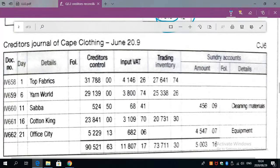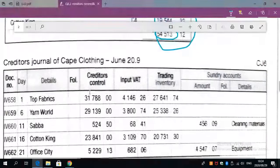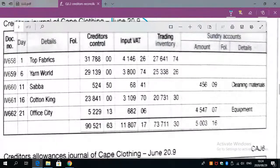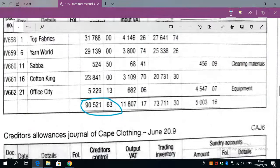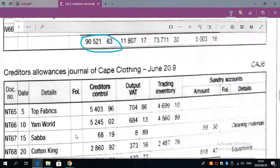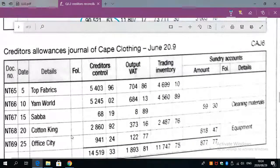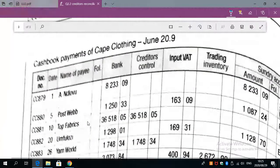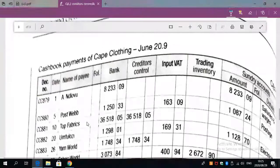These are the transactions that took place in the month of June. These are all the purchases that we made from all these suppliers, and the total was 90,000. Then these are all the materials that we are not happy with that we returned to the suppliers, the creditors allowance journal. So these are all the items that we returned.